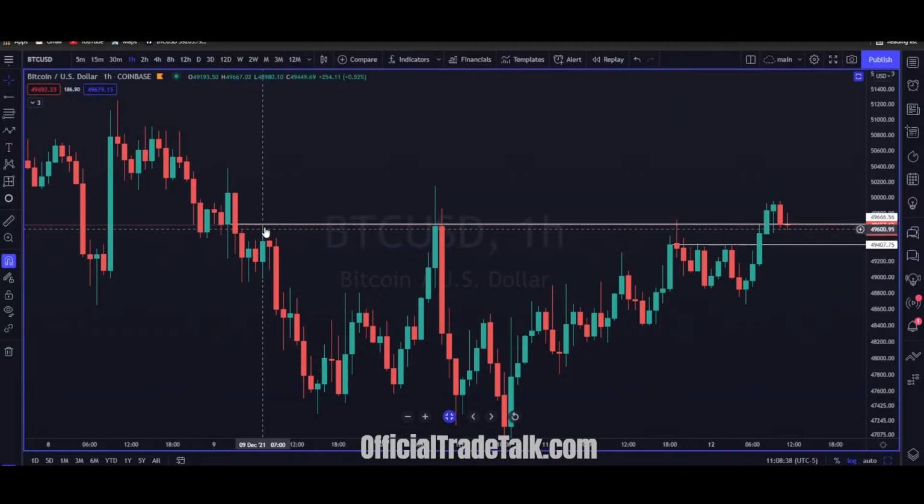Same thing here. Push up into your Heath level there. Entry, exit, right? You can exit at the hourly support. Boom, boom. That's your range. That's your trading range. That is your profit objective. And you can do that a million times in a span of a week if you want to.